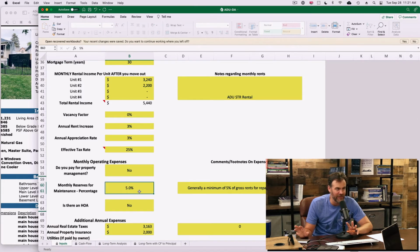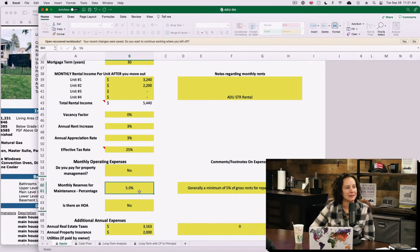Do we increase into long-term rental or do we keep it the same since we've basically almost doubled the rental income and 5% of $5,400 is a good chunk of money? Yeah, I would keep it the same personally. Okay. It's not going to be totally perfect because they're two different types of rentals, so I think it's just a good estimate.